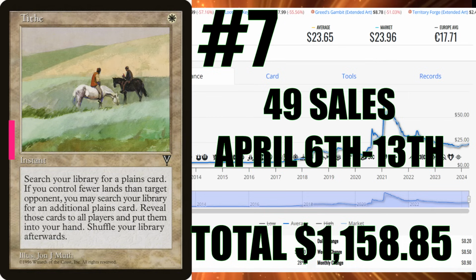You can find heavily played, moderately played copies and save yourself 30 to 40% in some cases. So just look around on TCG Player. You might get lucky and find just the right copy for yourself.